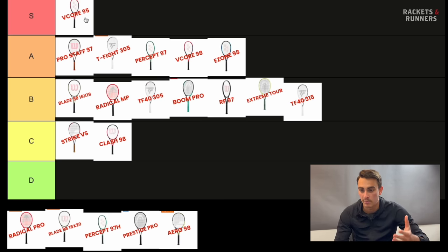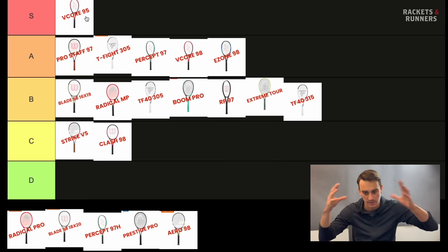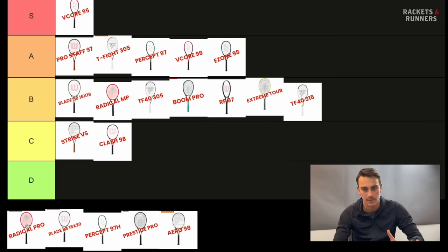a racket. For example, on the V-Core 95, it's the spin and power for the fact that it's a 95. It's like, wow, that is insane. That's unique. I don't get that from anything else. That's why I want to keep playing with the V-Core 95.